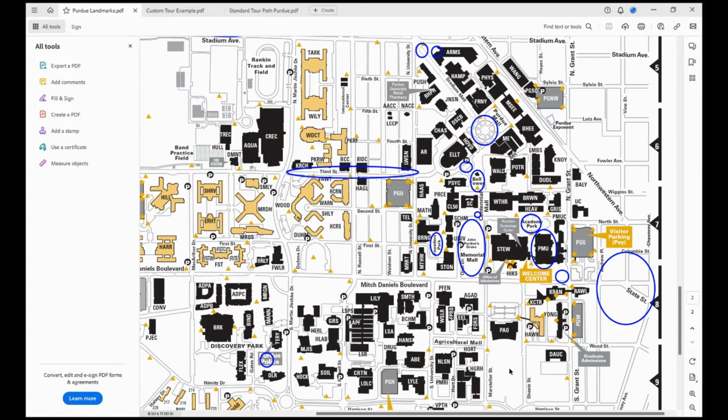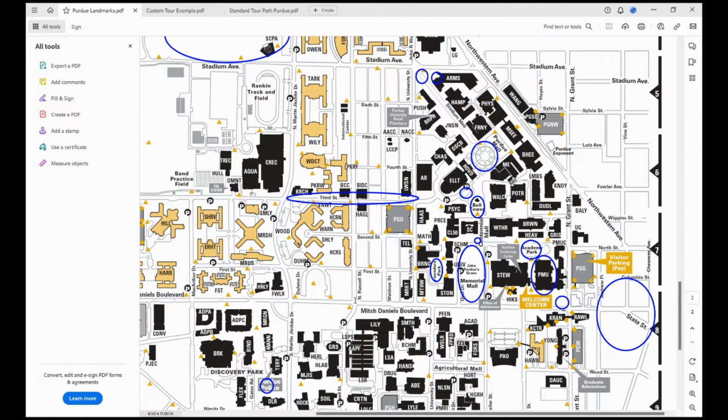So basically anything that's like STEM or art that's not engineering is going to be down here. So I hope that makes sense. And I think also some liberal arts buildings are included in that.